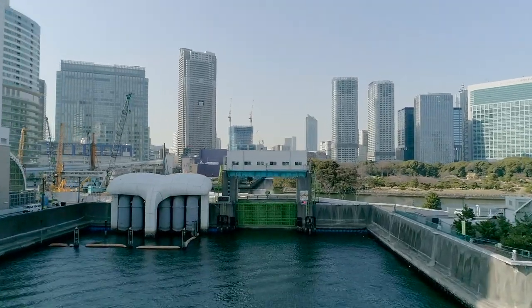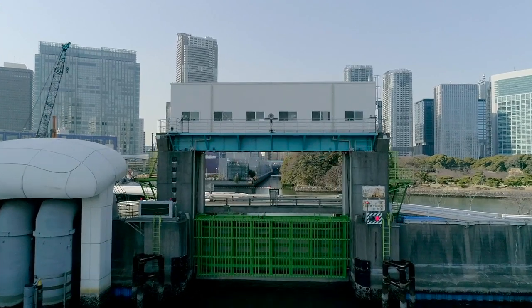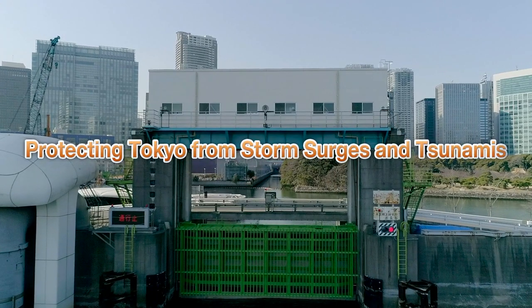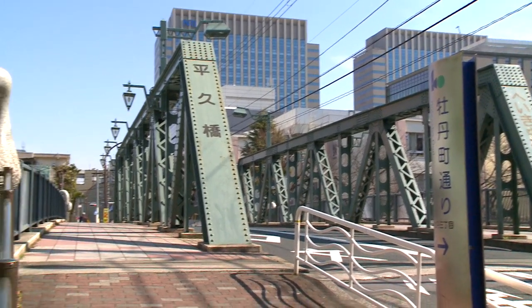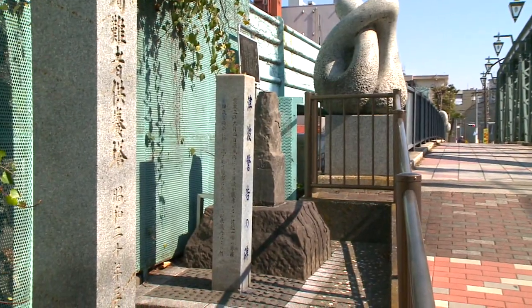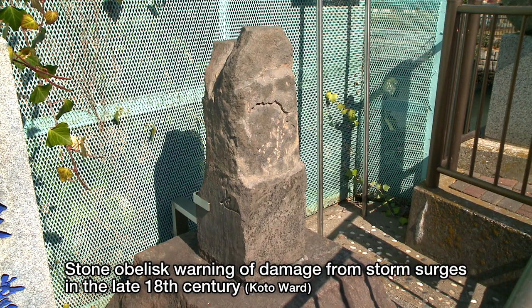Let's look at the coastal disaster prevention measures taken by the Port of Tokyo. The Port of Tokyo has suffered storm surge damage from typhoons for centuries.